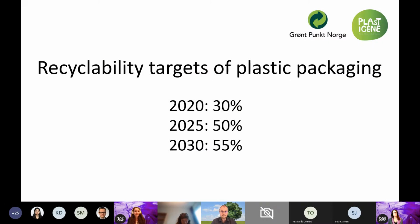Next slide, please. What we're seeing is that the Norwegian market and actually the whole European market are facing increasing demands for plastic packaging recycling. So by now, our target towards Norwegian authorities is 30%. By 2025, it should be 50%, and 2030, it should be 55%. So in other words, we really need, and not only Granbook Norway, but the whole industry needs to really step up the attention and reduce the leakages we see from the circular material flows to be able to reach these targets.